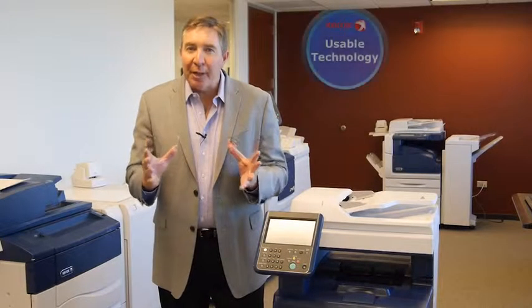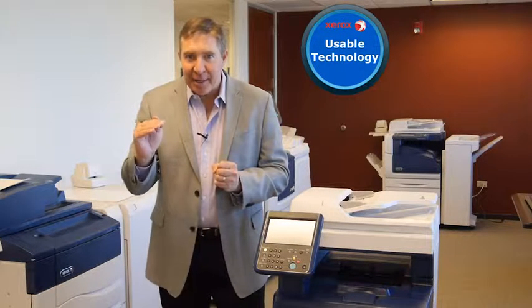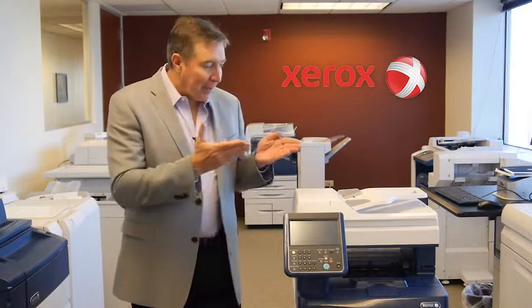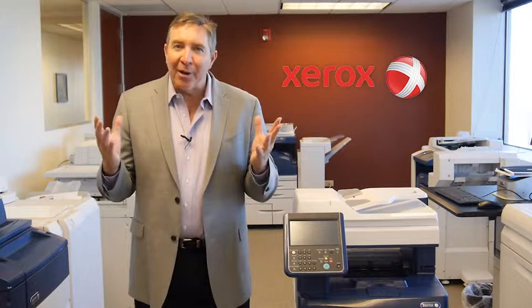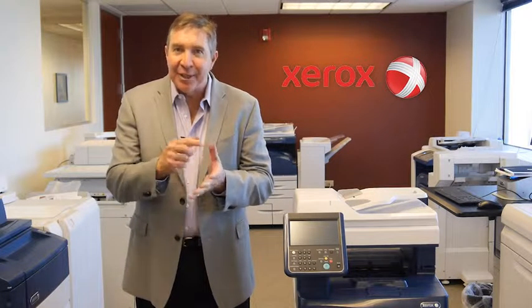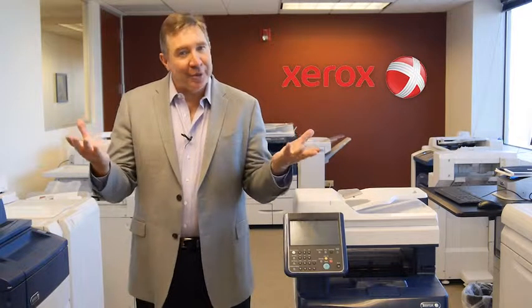Hey, at Xerox, we always come back to the same theme, simplicity. If your employees find this technology to be too challenging, they simply will shy away from it and won't use it. At Xerox, we call it usable technology. We pride ourselves in easy to understand menus, big buttons, and it's about as intuitive as it gets. Like I said, at Xerox, we believe it's time to expect more from a printer. We forged partnerships with industry leaders like Apple, Microsoft, Dropbox, McAfee, Google, and created a customized app studio to make your office run more efficiently.